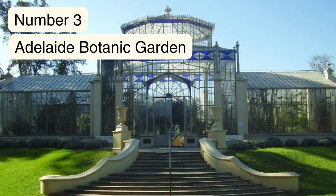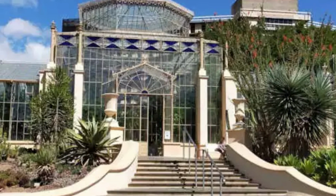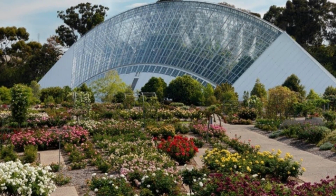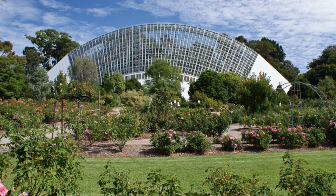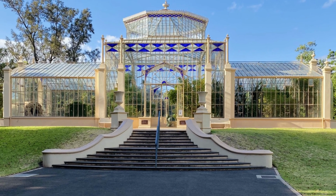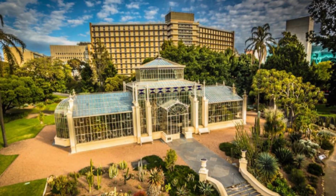Number 3. Adelaide Botanic Garden. Wander through the wrought iron gates at the east end of North Terrace and enter a wonderland of botanical treasures. Established in 1855, Adelaide Botanic Garden features educational-themed plantings, including medicinal plants, a Mediterranean garden, Australian native species, and a wetland designed to sequester enough water to eventually irrigate the entire grounds.